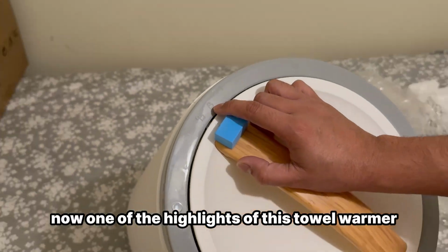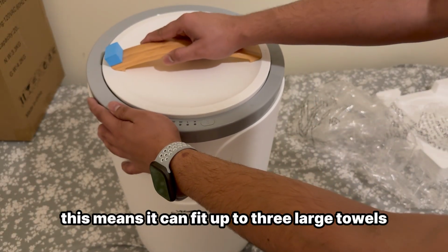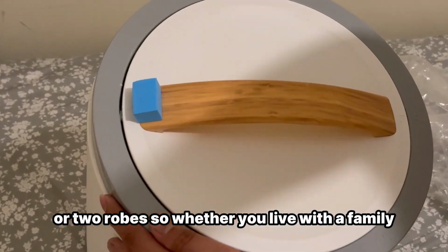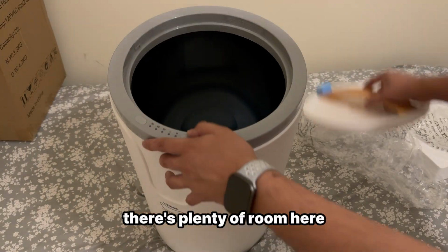Now, one of the highlights of this towel warmer is its 35-liter capacity. This means it can fit up to 3 large towels or 2 robes. So, whether you live with a family, a partner, or just love oversized towels, there's plenty of room here.